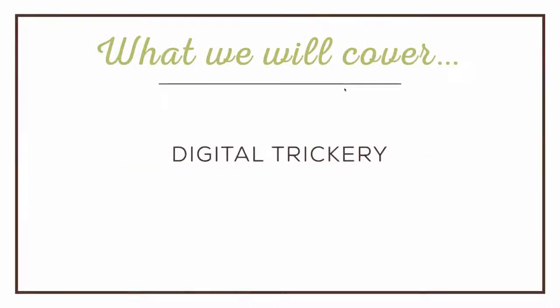And last but certainly not least, we're going to talk about a little bit of digital trickery. This simple trick is a lifesaver when you have to photograph two or more dogs together and it's just not going well. So I'll show you how to still manage to get that shot.